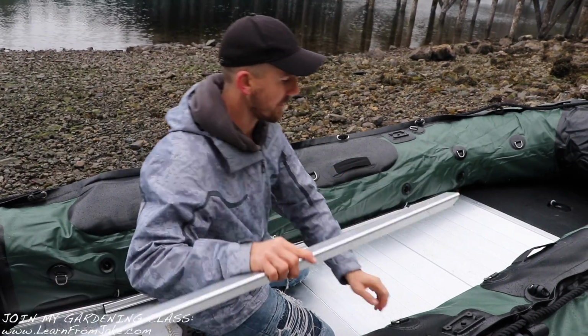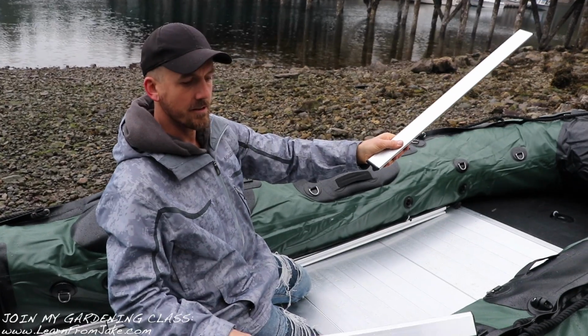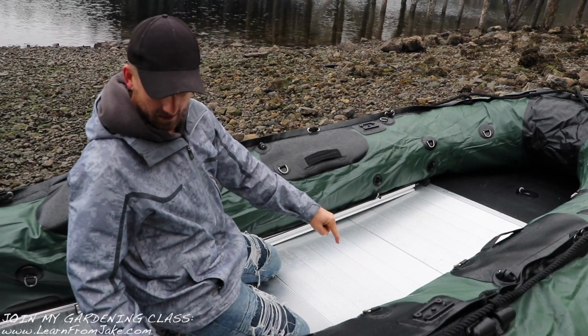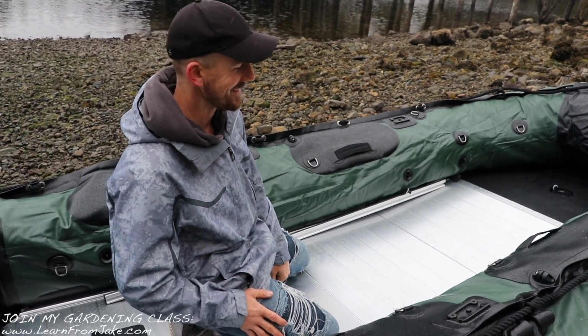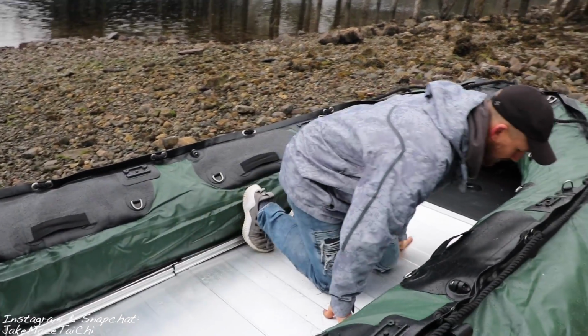We got this long one and this short one. The way the manual says to do it is on the port side over here, the long one goes in the back and the short one goes in the front, and it kind of bonds 2 to 3 and it bonds 4 to 5, but they don't bond 1 to 2. 1 to 2 is its own animal. Okay, so let's try to roll and tuck these guys in between the floor and the boat.